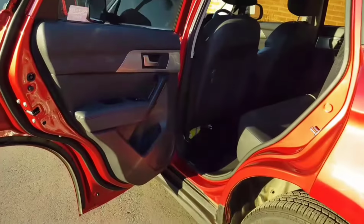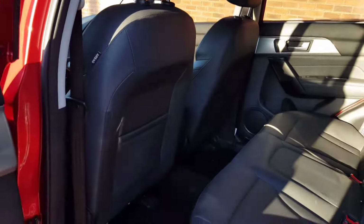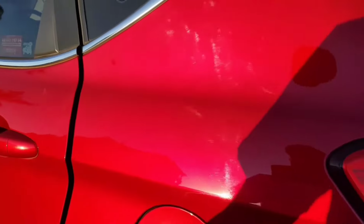Here at the back, there's really nothing much to report. Regardless of us traveling with a child, everything else seems to be still intact. I can't really say there's anything to report on there.